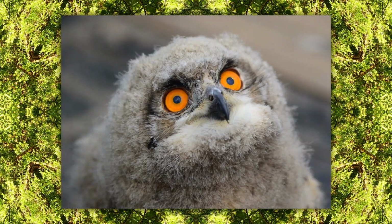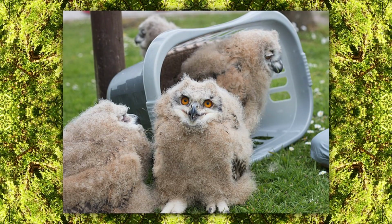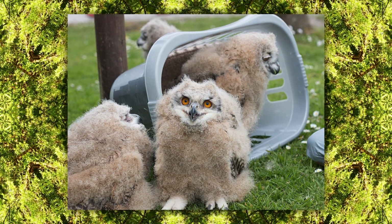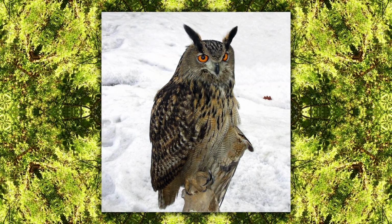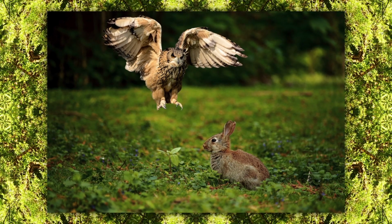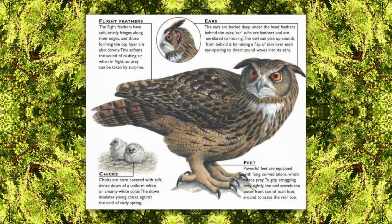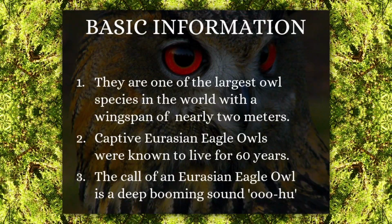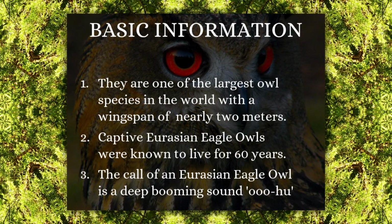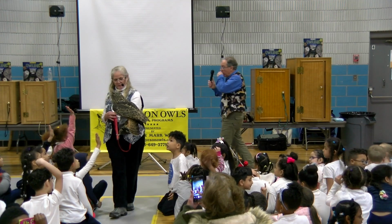And what color were the eyes on the great horned owl? Yellow and black. What color are his eyes? Orange and black. Now he's a male. He's about to turn 18 in April, and he could live to be 55 or 60 years old. So he can live a long time.